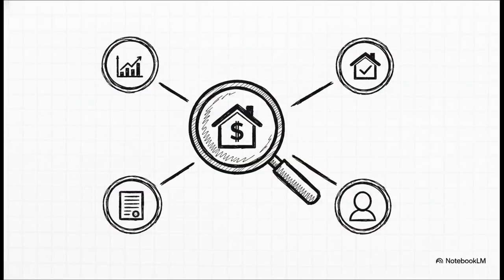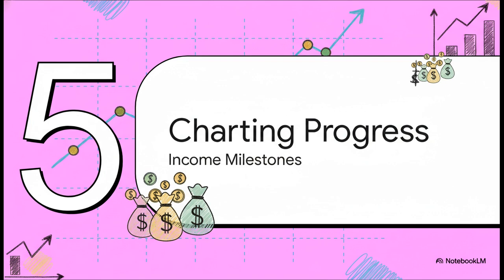Okay, let's be real for a second. None of this magic happens if you're buying bad deals. Your absolute best defense, your shield against losing money, is doing your homework, what we call due diligence. And that means you have to check everything. You look at the property, you analyze the borrower, you comb through every piece of legal paper, and you have to know the local market inside and out. No shortcuts here.